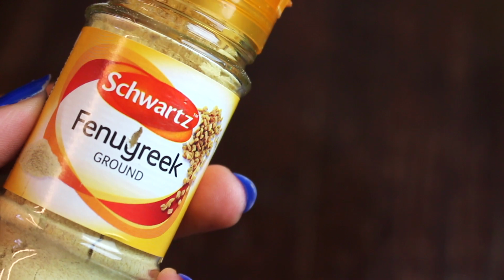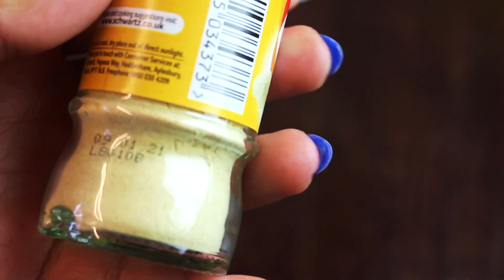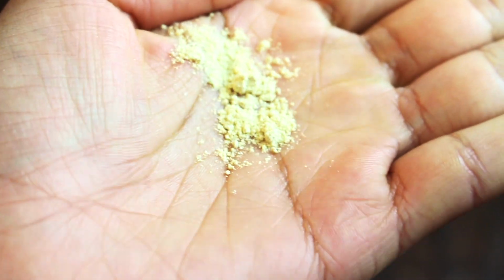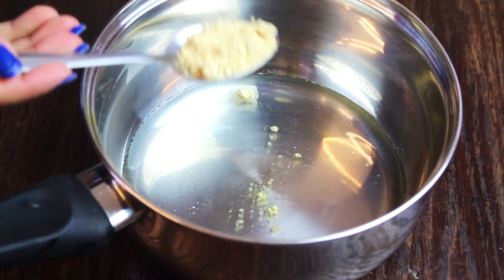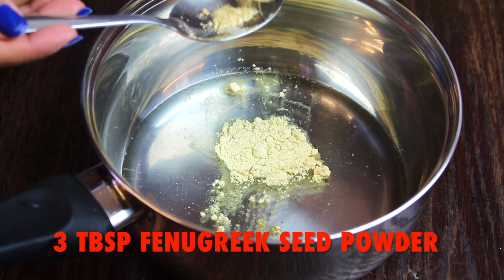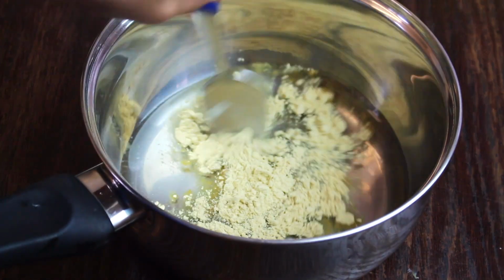Fenugreek contains hormones that stimulate hair growth and makes your brows dense. It's also a good source of protein and nicotinic acid which helps strengthen the hair shaft. This prevents shedding and maintains your brows. Just get a pan and add half a cup of coconut oil and 3 tablespoons of fenugreek powder. Then give it a good mix and place the pan onto the stove on high flame.